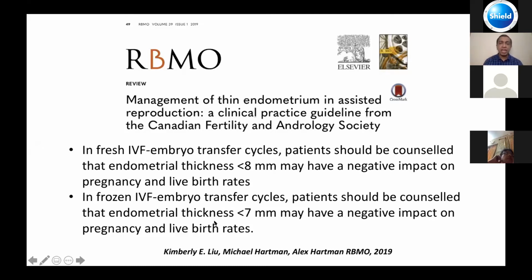And in frozen embryo cycles, the literature says that even if it is up to 7 millimeter, we can consider, and if it is less than 7, it has a very big negative impact. But generally, because in my practice I do most of the cycles as frozen cycles, we generally consider 8 millimeter as the cutoff line.